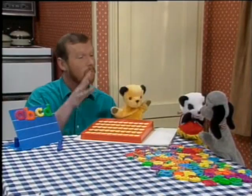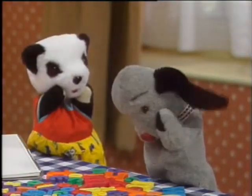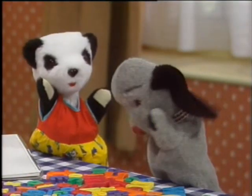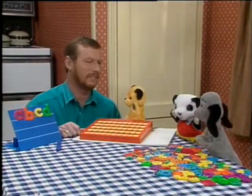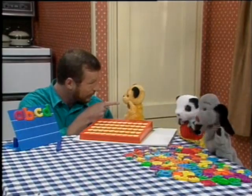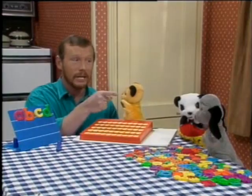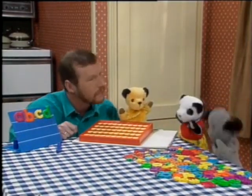Sweep, now do you see the purpose of reading? Do you understand why you've got to read? Pardon? You don't? You mean you still can't see why you need to read? Oh, dear. What are we going to do with him, Sooty? Yeah, that's a very good idea. Sweep, go and get your wellies. I'm taking you outside to show you why you need to be able to read.